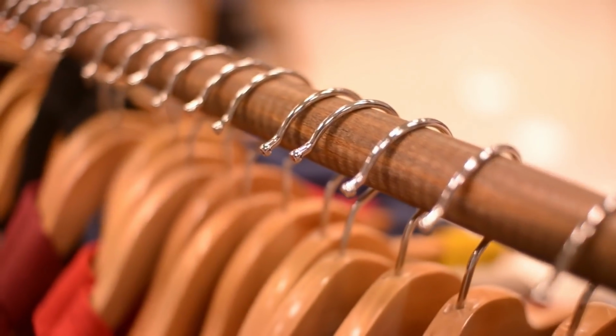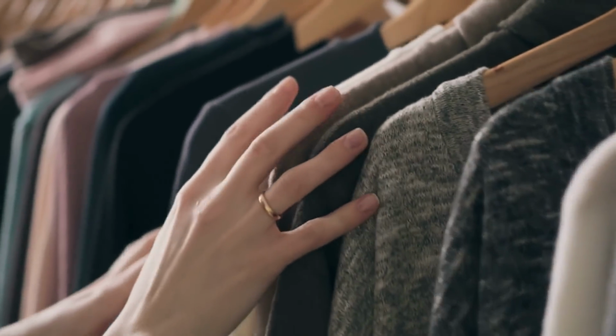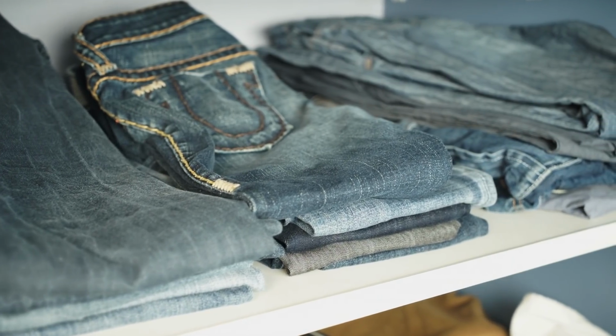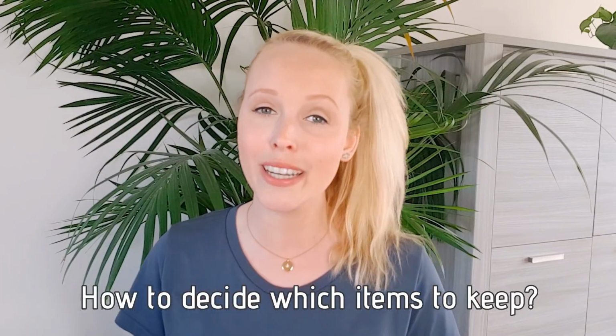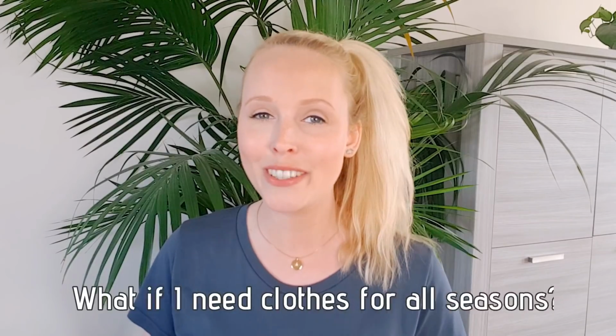Imagine having a closet that is neat and organized, where everything has a place and the only items you see are the items you love. Wouldn't that be amazing? Well, the first step to getting there is to declutter your wardrobe. And in this video, I'm going to tell you everything you need to know, from how many items you need to have in your closet, to how to decide which ones to keep or which ones to get rid of, to dealing with changes in your body weight or different weather circumstances, to storing special occasion items, and much more.